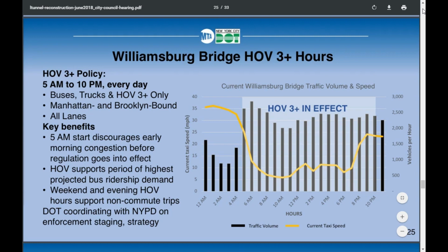Williamsburg Bridge HOV lane 3 hours, 5 a.m. to 10 p.m. every day. Buses, trucks, and HOV 3 lane only, Manhattan and Brooklyn bound, all lanes. Key benefits: the 5 a.m. start discourages early morning congestion before regulation goes into effect. HOV supports periods of the highest projected bus ridership demand. Weekend and evening HOV hours support non-commute trips. DOT is coordinating with NYPD on enforcement staging and strategy.